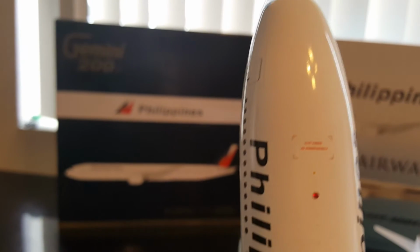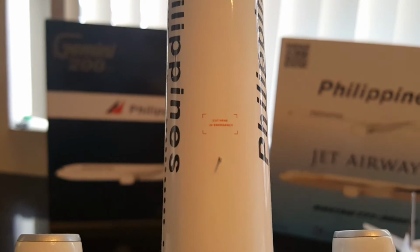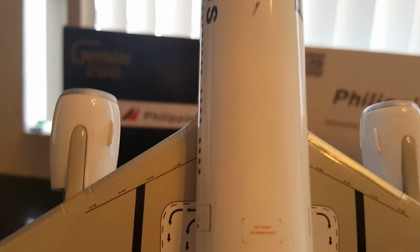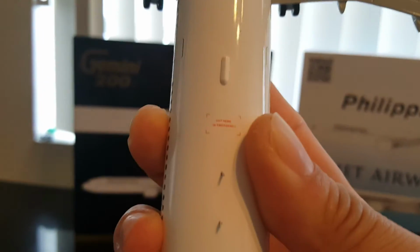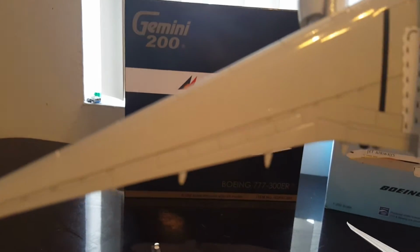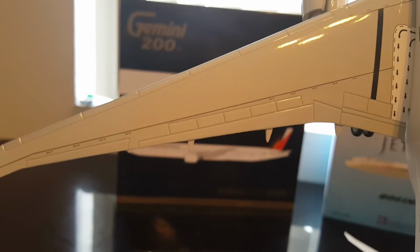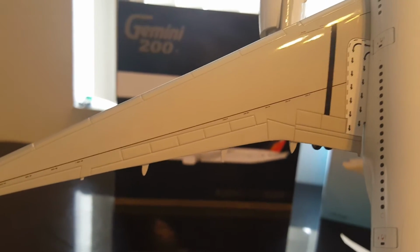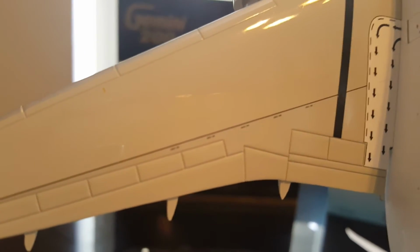So the escape hatch markings, beautiful. Antenna, EDF, Wi-Fi box, escape hatch, antenna, so slats, flaps, ailerons, and spoilers. The no step markings in there, very good.